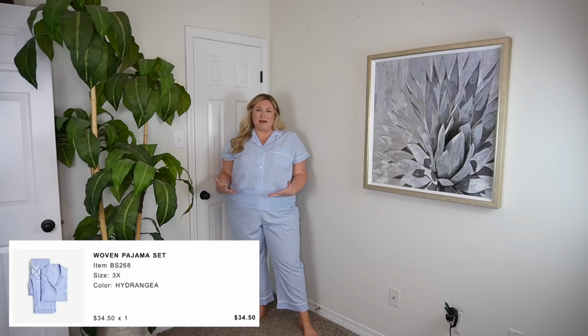Throw on a button down opened up over this, even with these shoes, and it's still a fall look, and I would feel better about this part. But it is comfy. I just feel like I have other black tanks that I like better that I can wear a bra with.